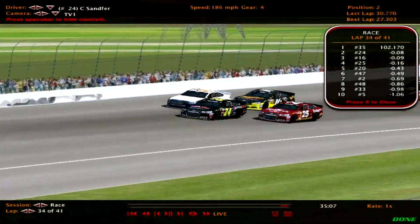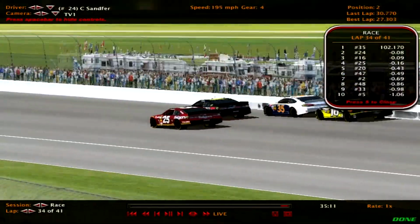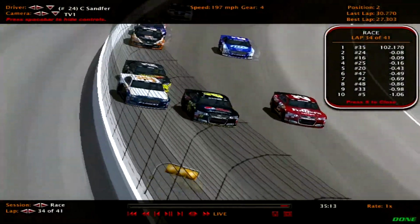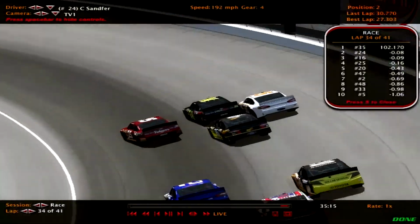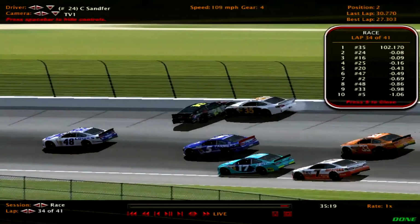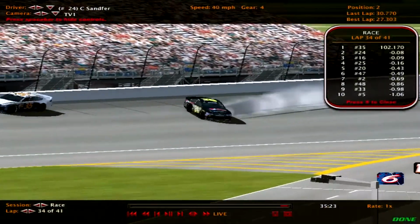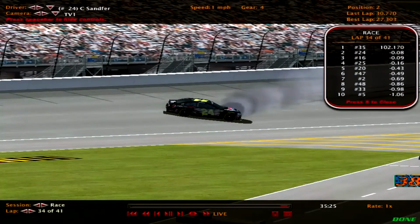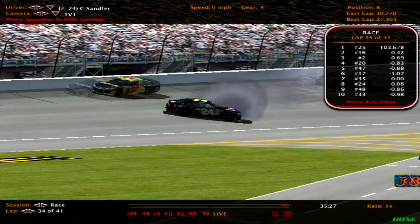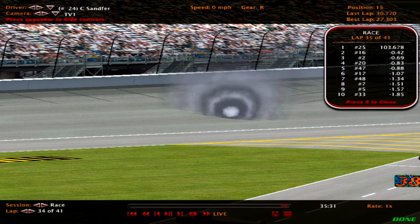Oh, that's 3 wide. 3 wide for the lead. And they're coming a little close there. Look out, guys. Watch out. Watch it, John Lightning. Oh, no. DJ Curtis punched Sanford. No. Sanford. He was running so well. Oh, no. Don't hit him. Kyle Thomas is going to be the leader under the caution.